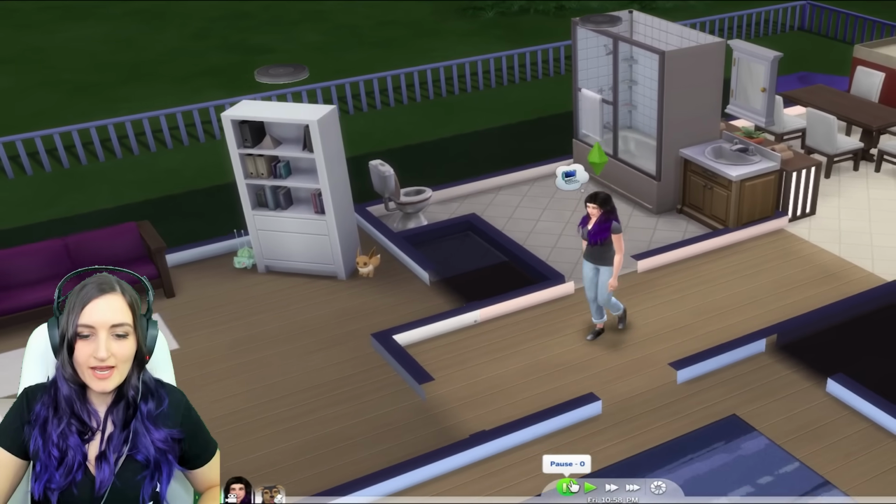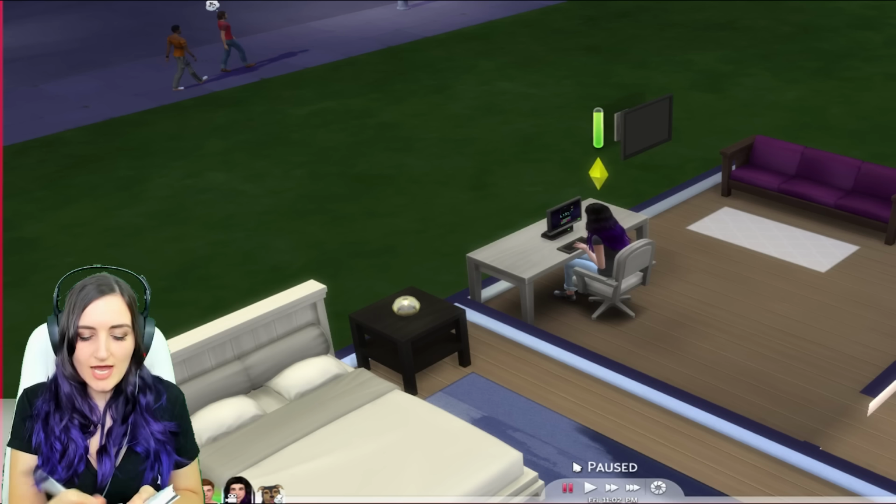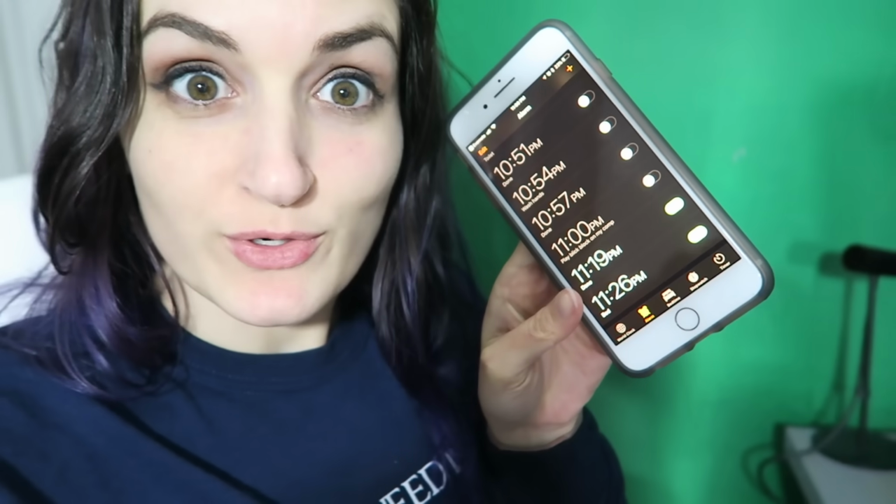Oh, am I finally gonna go on my... I'm finally going on my computer! 11 p.m. Blick block. Not doing work. Blick block. Play Blick block on my own computer. Finally, I get to be on my own computer. Okay, I lied. I'm not playing Blick block.